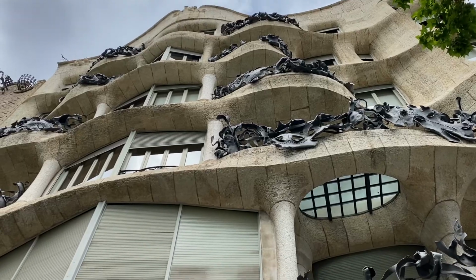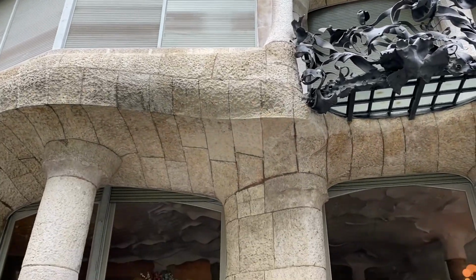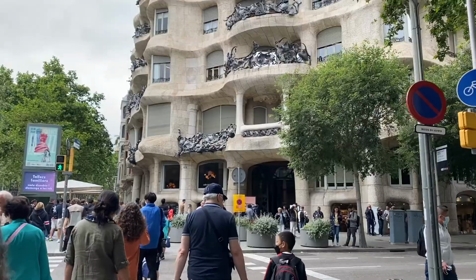The entry fee for the Casa Mila is cheaper than the Casa Batllo. It's €28 for this one. Some of the Casa Mila was built using recycled materials.